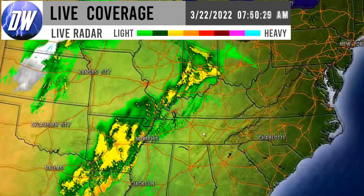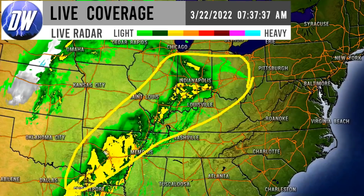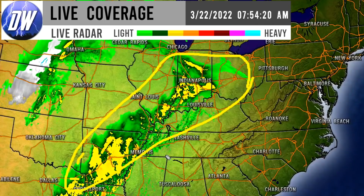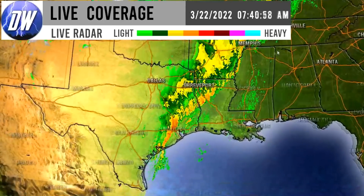As we work our way a little bit further south, there's some heavier rainfall happening in the Ohio Valley and even down through portions of the deeper south here in Arkansas, Oklahoma, even portions of Texas. Likely not thunderstorms for this region, though. So we are seeing this heavier rainfall that could lead towards some flooding throughout the day today.